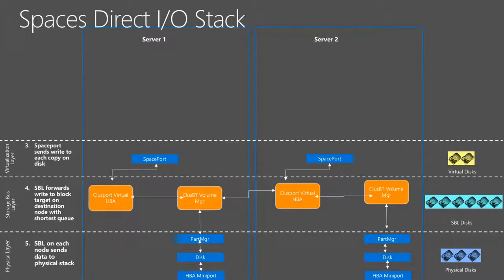This is where RDMA becomes very important. As you see, I have server 1 and server 2. The cluster HBA on server 1 is talking to server 2 over a network to find the storage information and to send the storage IO. So the RDMA network becomes critical, based on all the kinds of storage you have. We are actually validating the solution using RDMA as well.